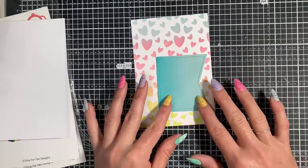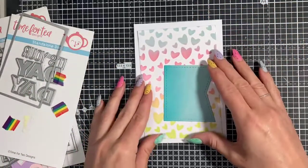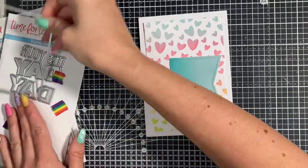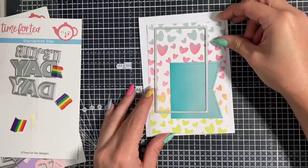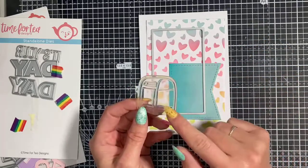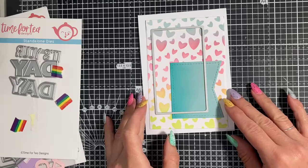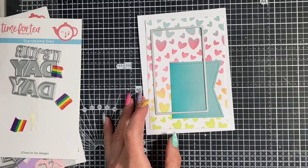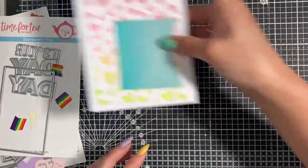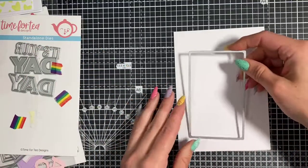So we've got the start of our card coming together here based on our sketch, which is really very cute, I think, so far. So I am going to cut out the centerpiece here, because what I'm going to do with this is I'm going to stamp my mail box directly onto my background, I think. So let's cut this out, because I'm happy with how that's going so far. So we'll cut this out, and then what I might have to do is fussy cut.